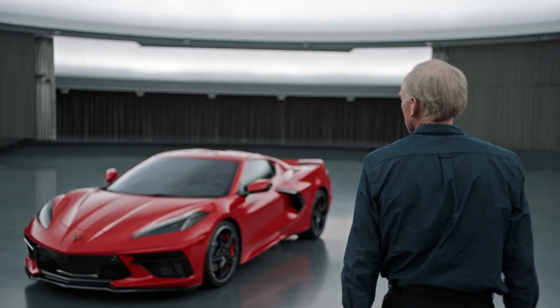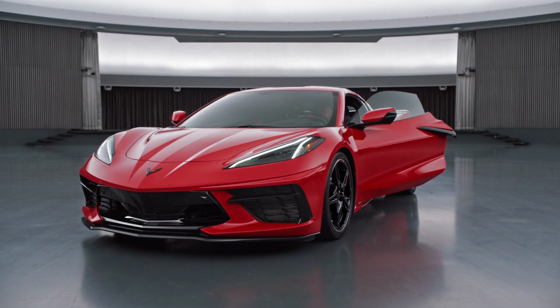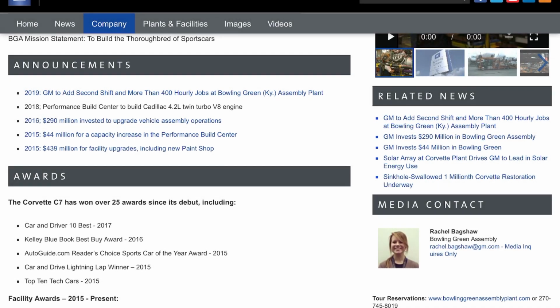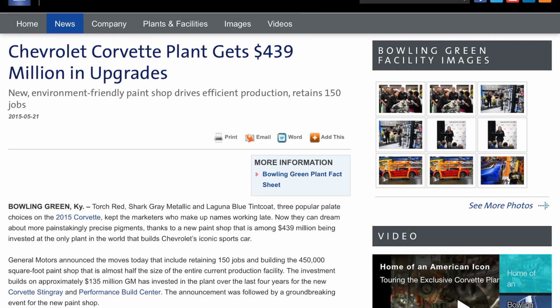Now, the second thing I want to talk about is the improvements to the plant where the car is being built. If you're not familiar with Corvette stories and headlines, for years now, GM has been investing hundreds of millions, not millions, not tens of millions, but hundreds of millions of dollars into the Bowling Green assembly plant where the Corvette is actually built and produced and has been for a while.